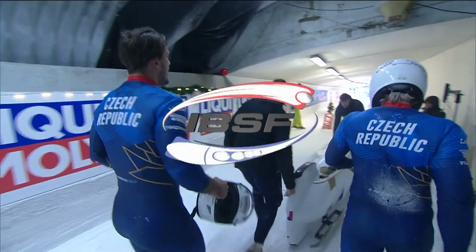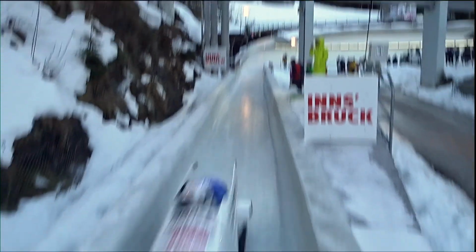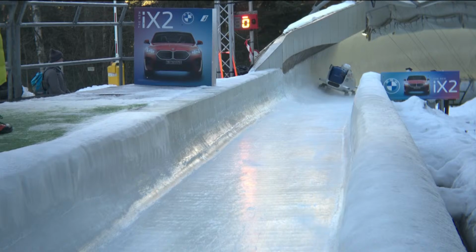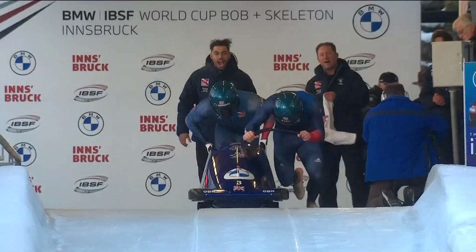Yep. And lots of little mistakes there from Joachim. So you can see flopped out Kreisel there. It's pushed him to the wrong side. You don't want to be on the right coming down there into 8. Tapping back in, he's skidding. All of this is scrubbing time away. Yeah, those errors, and out of 9 down into 10 there, that's a quarter second.